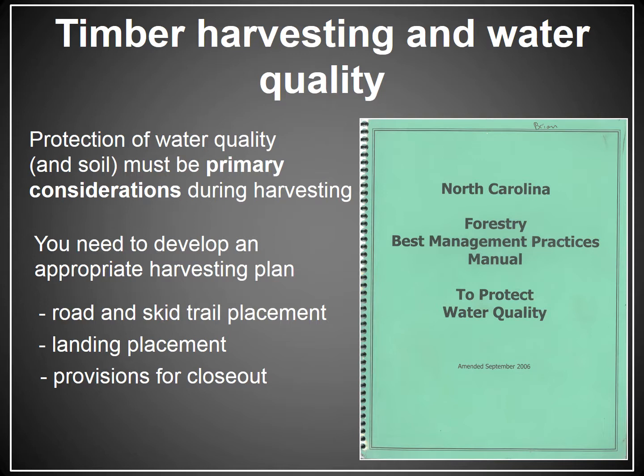things that must be adhered to maintain a logging job that's in compliance. A lot of what they deal with are things like road and skid trail placement, landing placement, and provisions for closing out your harvesting operation.